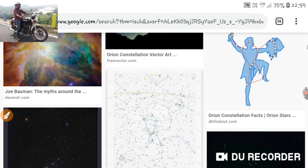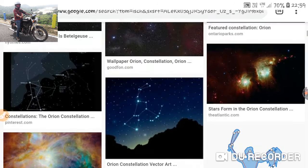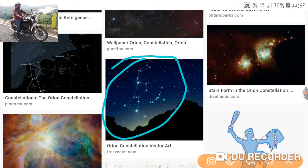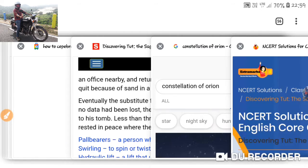Now if you join those dots, you can imagine that it looks somewhat like a fighter, somewhat like a god holding a shield here, and a club in his hand. And this is the body. So that's how the constellation looks. This is the constellation of Orion.